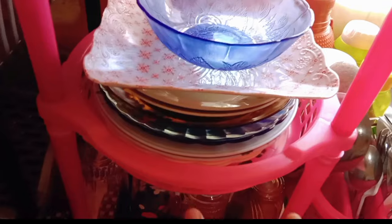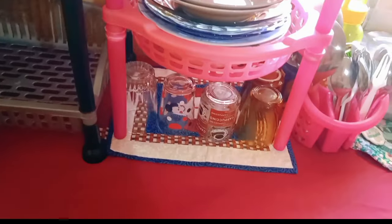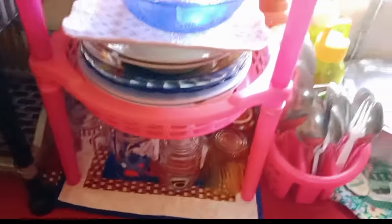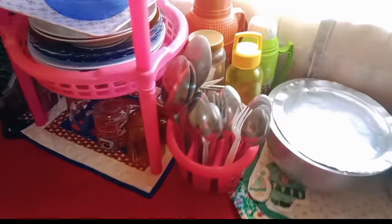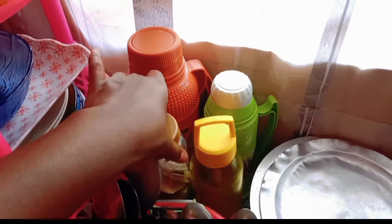Over here, the next level has my plates. Down here, my cups. Just spread a mat and put your cups under that. You try in a safe space. I'm just in a very small space, but it is what it is. And then over here, spoons, my tea bags, the measure, but it is what it is.